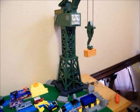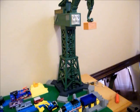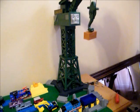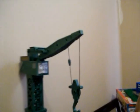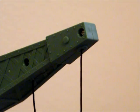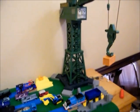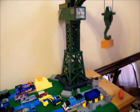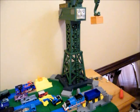But other than that, there's not much else wrong with this set, except for one little bit of detail left out from Cranky the Crane, and I'll show it to you. On the box art, right up there on the tip of his arm, right here on my finger, is supposed to be his black lantern. They don't have it. But then again, a lot of Cranky's forms don't. So, you know, it's no big deal. But other than that, it's just a pretty cool set to have.